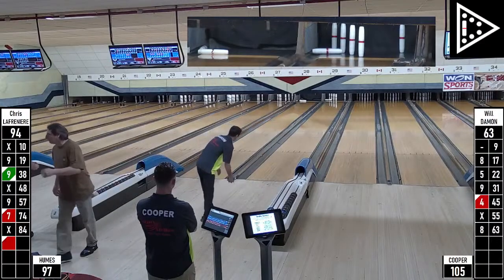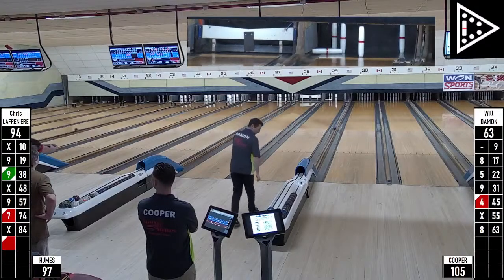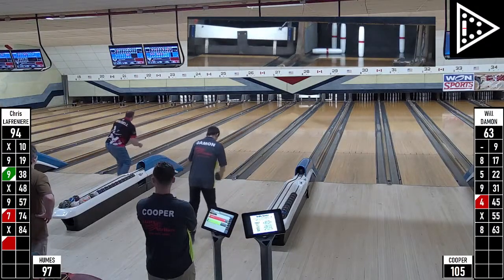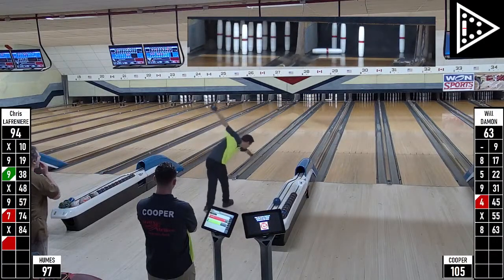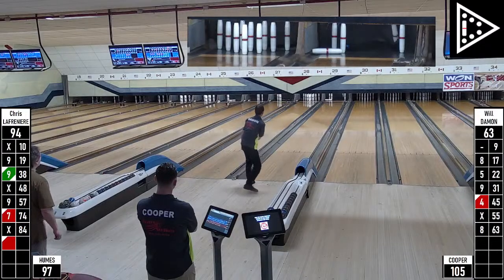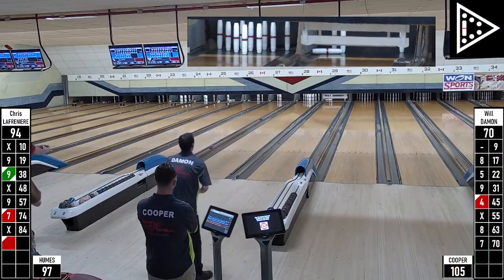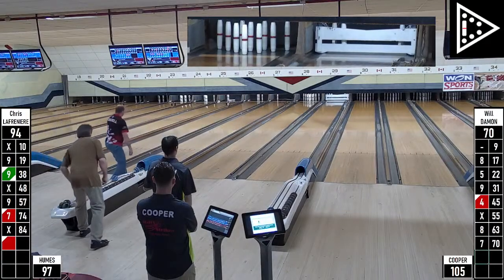6 and 10, that's an easy one. A nice first ball and good cover by Lafreniere. He's got a good string working with 3 marks. And notice the great pinning he's got going as well. Even though he's had 1, 2, 3, 4 splits, 5 of them, in fact, he's still overcome. Damon in the unlinked string over yonder.